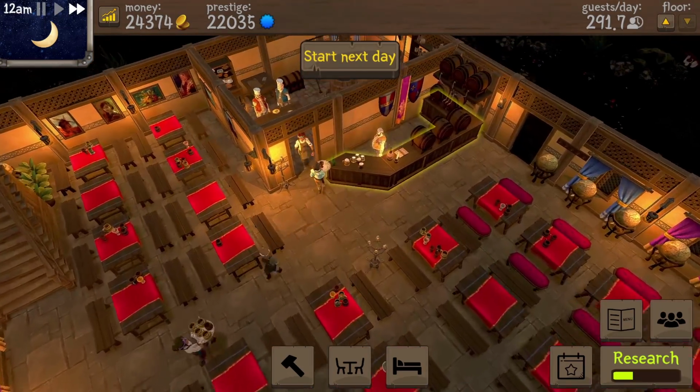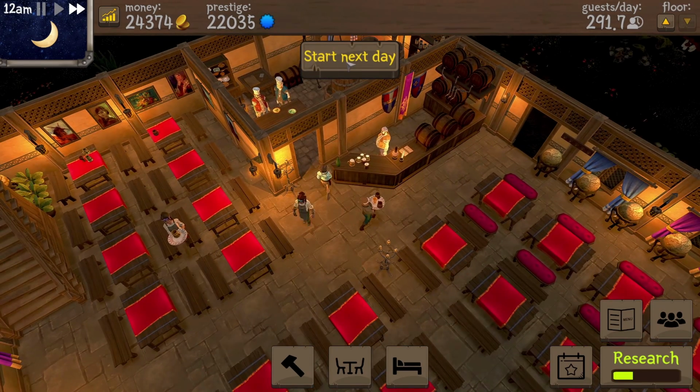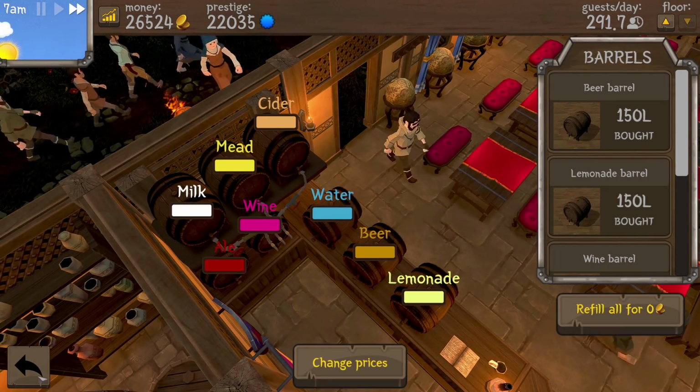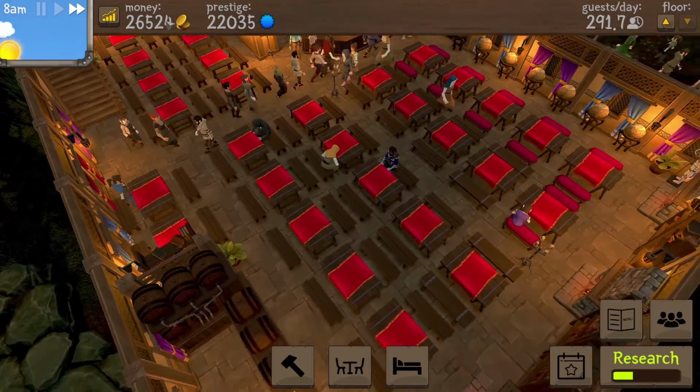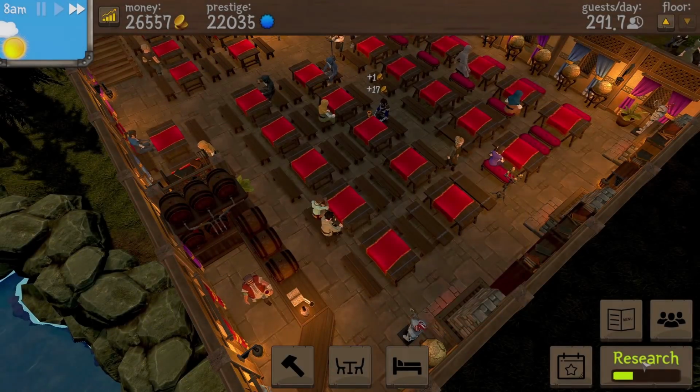We've got ourselves our great big beer storage thing over here. So let's just start the next day. There we go. So the bars should be restocked. They are indeed. We've paid for that. And there we go. We just get on with the next day. So how are we looking in terms of this then?